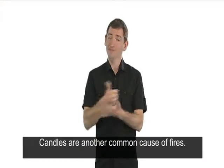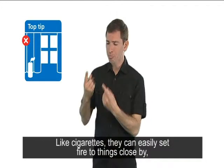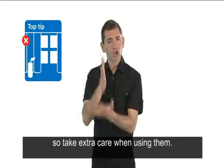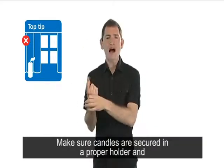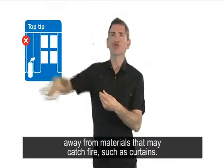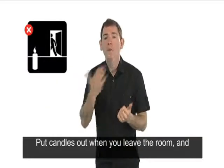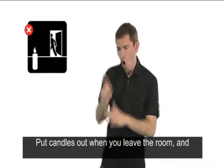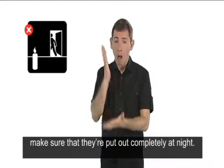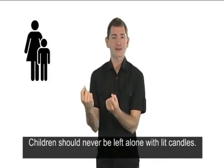Candles. Candles are another common cause of fires. Like cigarettes, they can easily set fire to things close by, so take extra care when using them. Make sure candles are secured in a proper holder and away from materials that may catch fire, such as curtains. Put candles out when you leave the room, and make sure they're put out completely at night. Children should never be left alone with lit candles.